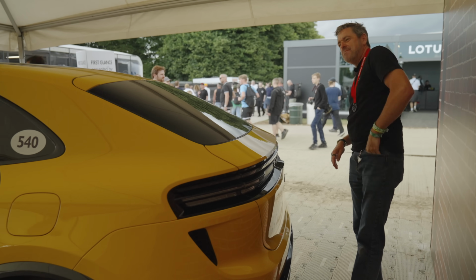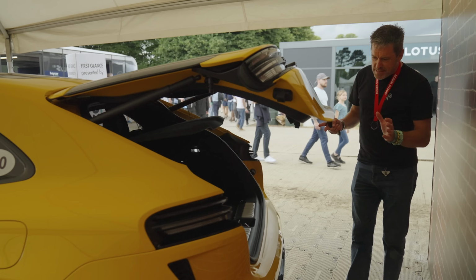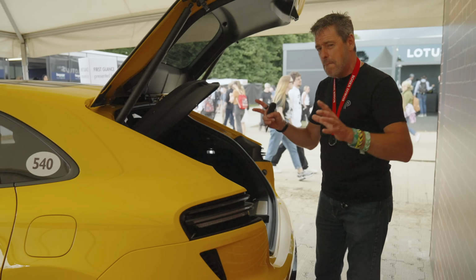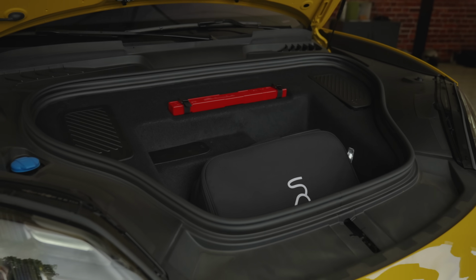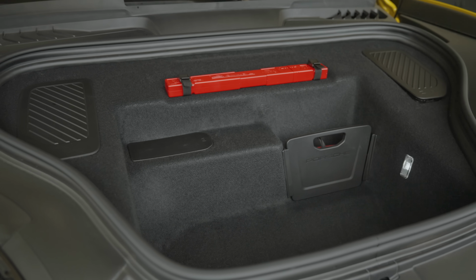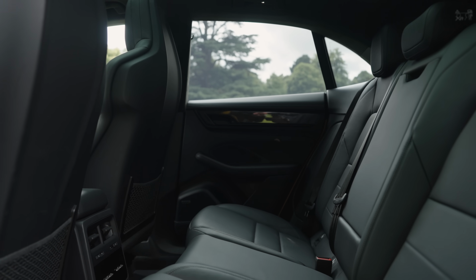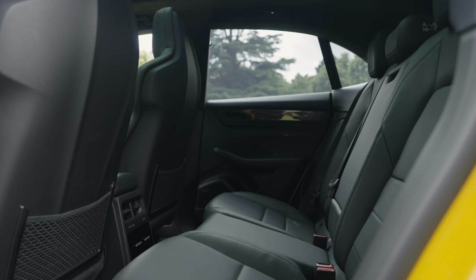I'll open it with the key because that's probably the easiest thing for me to do. The nice thing about this car for me is practicality, really good amount of boot space. There's also a frunk at the front. It's not massive, it's not 911 size, but it's pretty substantial anyway. So a good amount of boot space, and there's a pretty good amount of passenger comfort as well in the back. Now, we're not going to be taking any passengers up the hill, but this is a good practical family car that will also deliver huge amounts of performance.